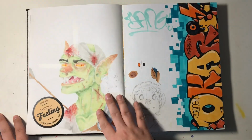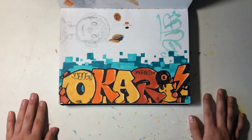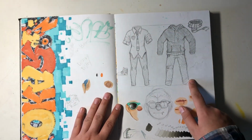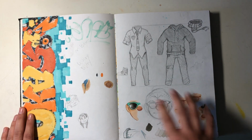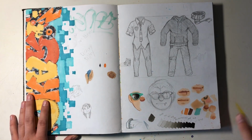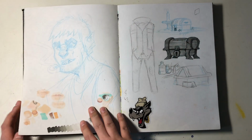I liked it. So we got another graffiti piece. Very simple, but fun, you know? At least I didn't do it on loose leaf or printer paper. Some random outfit concepts. These were the original color designs I did for the little cartoon headshots on the watercolor paper. I did them back in like 2015, I think. So I did a bunch of color ideas for that.